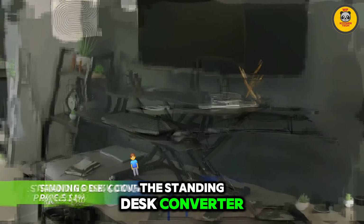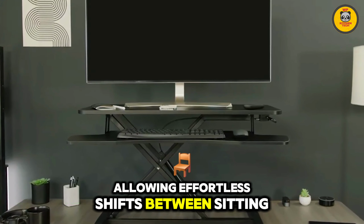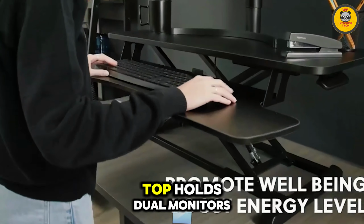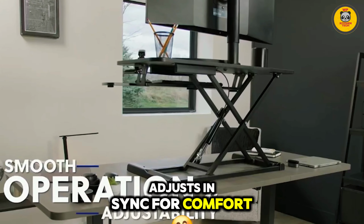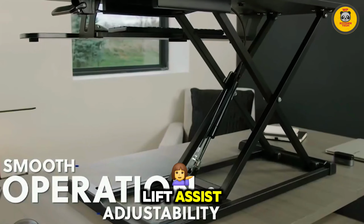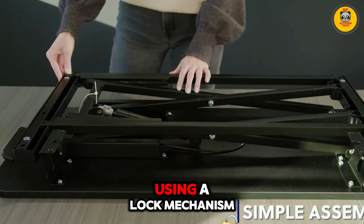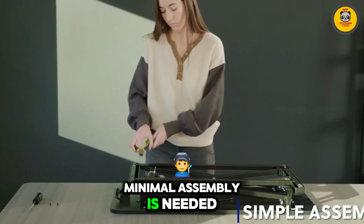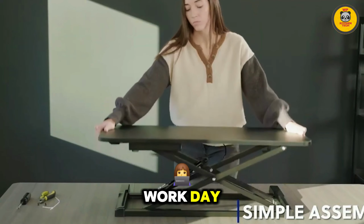This standing desk converter brings flexibility to your workspace, allowing effortless shifts between sitting and standing. The large top holds dual monitors, while the keyboard tray adjusts in sync for comfort. With a powerful 33-pound lift assist, you can easily raise the height from 4.5 to 20 inches using a lock mechanism. Minimal assembly is needed. Just add the keyboard tray and enjoy a more active workday.